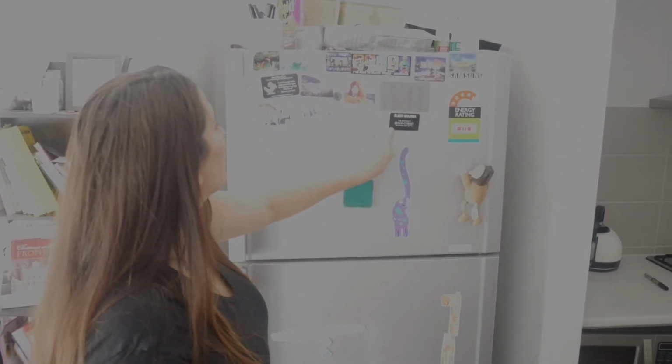There's my brother's missionary name tag. I found that in the garage the other day. So it lives on our fridge now.